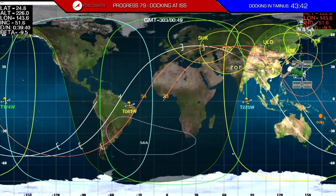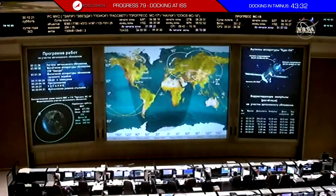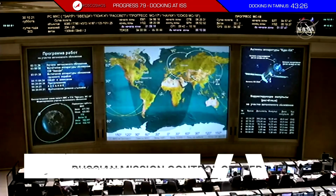That period of station keeping would allow Russian flight controllers at the Russian Mission Control Center in Korolyov outside Moscow, who are in charge of tonight's operation. And there's a live view from a balcony camera overlooking their large flight control room in Korolyov outside of Moscow.